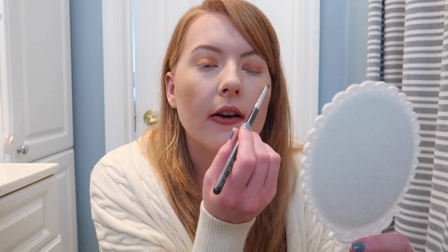Now let's deepen that up with this brownish orange shade. Again, it looks scary and intimidating, but it's not going to be when we put it on the eyes. So I'm gonna just go into that outer corner, and I am taking a lighter hand with this shade because I think it could have potential for more fallout.